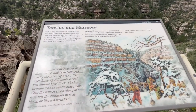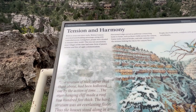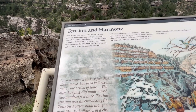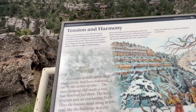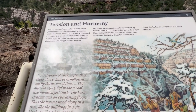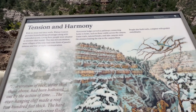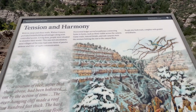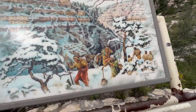Another plaque. "Tension and harmony. With its steep and sheer walls, Walnut Canyon provided home building advantages along with controlled access. Living here, people were situated to monitor their world. This was not uncommon. Most villages of the time had some form of passive defense and line of sight communication. Horizontal ledges served as pathways connecting home to home, such as those visible across the canyon. Game trails, natural breaks, and side canyons were the avenues linking the rim to the canyon floor. People also built trails complete with graded switchbacks."